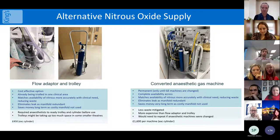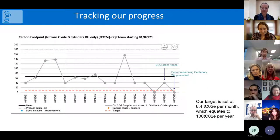So we're planning for a combination of approaches at King's, and that depends on the clinical use of each area. We have decommissioned one manifold, and we're on to decommission our second manifold. This one's a little bit more challenging just because we have a mix of opinions around the flow adapter and the converted anaesthetic gas machines. But yes, we'll get there. So, tracking our progress as well.